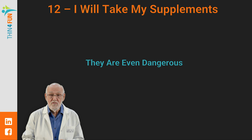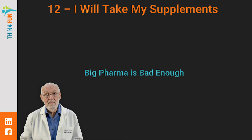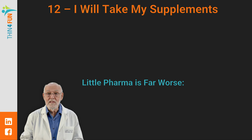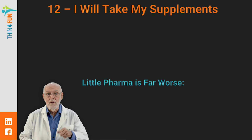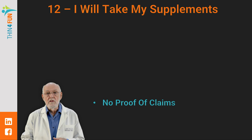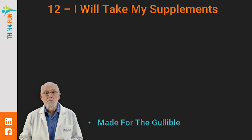We've learned over the last few years that big pharma cannot be trusted. It's bad enough. But little pharma is far worse. Little pharma are the ones that make the supplements. You and I can go out and make supplements. We can get some grass and put it in a bottle and say this supplement is going to boost your immune system. And then we can start selling it. So there's minimal regulation. There's no proof of any of their claims. It's the world of shysters, and it's made for the gullible.